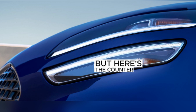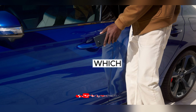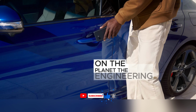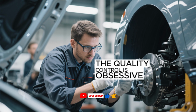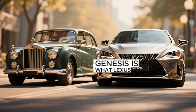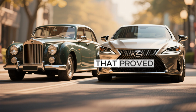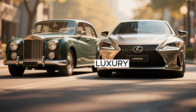But here's the counterargument. Genesis is owned by Hyundai Motor Group, which builds some of the most reliable cars on the planet. The engineering is top-notch. The quality control is obsessive. Genesis is what Lexus was in 1989, the upstart luxury brand that proved you don't need a German badge to build a world-class luxury car.